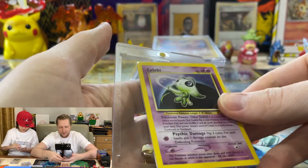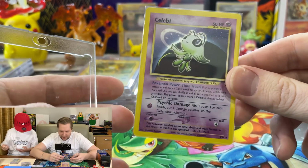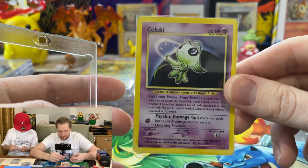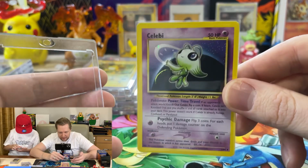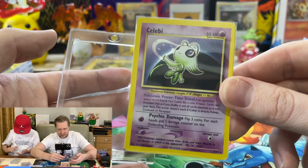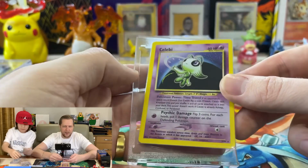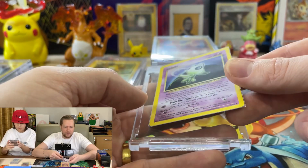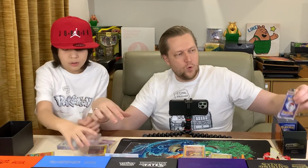Celebi. Yes, look at that. I love this card, man. Celebi, can we call it legendary or are these mythical Pokemon? Mythical Pokemon. I always loved Celebi. That's why I'm super excited, even with the Shining Fates, whenever we find the Celebi. Look at that. This one is also in pristine condition. I think out of all the cards, this is maybe top 5 in terms of condition. It's quite good.